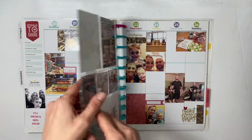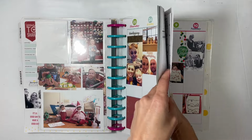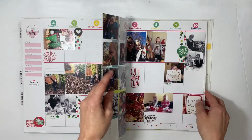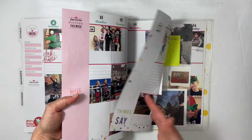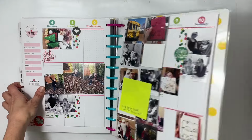Yeah, I didn't finish over here, but I think I have most of the photos placed. I just didn't do any journaling, which for December is fine because I have a December daily. So that's totally okay. But that was 2017.